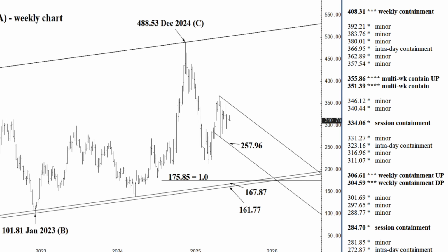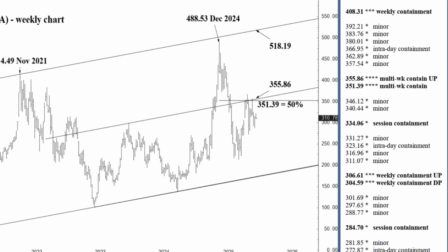So if you've got 257.96, I guess we've got the 250s support and the 350s resistance. It's about as simple as that if we're looking really into the fourth quarter, through the rest of the year. And inside that, we have these 2 to 3 week signals that can play out.